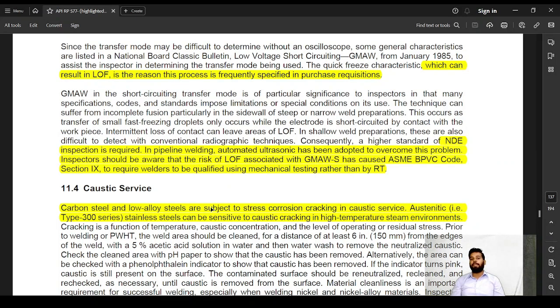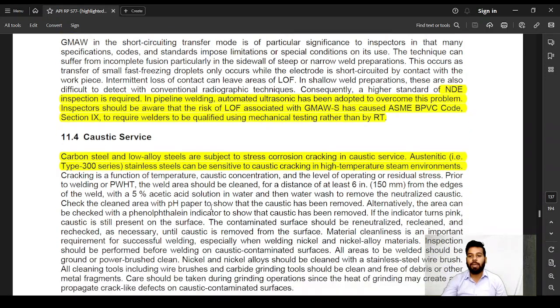Since the transfer mode may be difficult to determine without an oscilloscope, some general characteristics are listed by the National Board Classic Bulletin, Low Voltage Short Circuiting GMAW, from January 1985, to assist the inspector in determining the transfer modes being used. The quick fix characteristics which can lead to lack of fusion type of discontinuity are the reason this process is frequently specified in purchase requisitions. Consequently, a higher standard of non-destructive examination is required in pipeline welding. Automated ultrasonic testing has been adopted to overcome this problem. Ultrasonic testing is one of the better methods to identify lack of fusion type of discontinuities. The inspector should be aware that the risk of lack of fusion associated with GMAW short circuiting has caused ASME BPVC Section 9 to require welders to be qualified by mechanical testing rather than radiography.